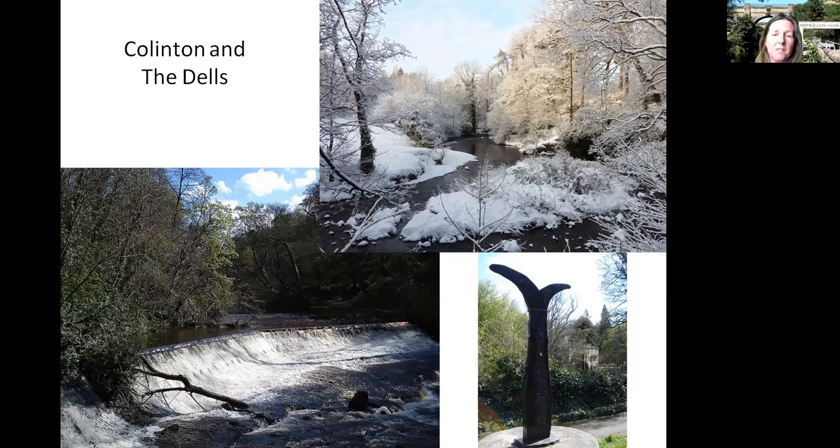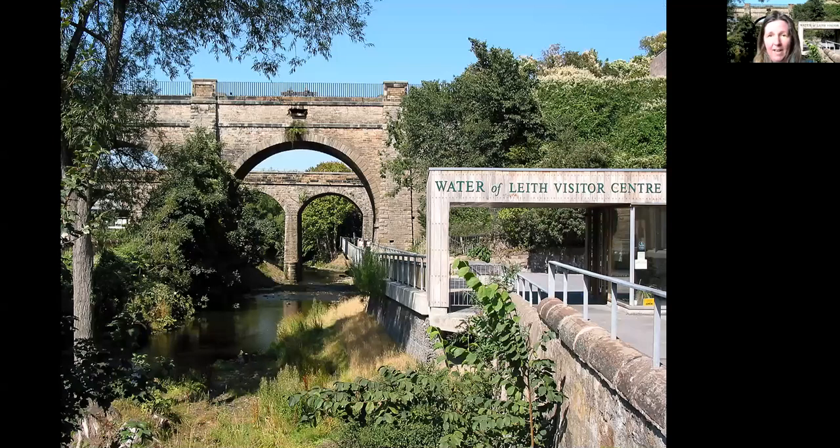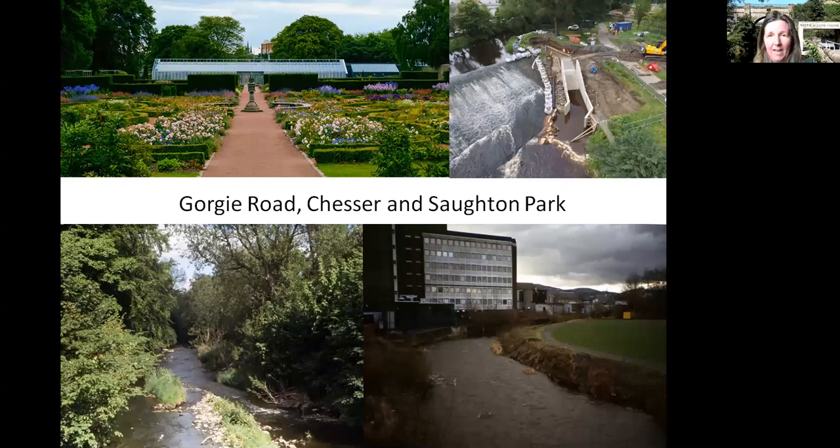Then the river flows under the Lanark Road for the first time and passes the Water of Leith Visitor Centre. That's the same backdrop as I've got here. And this very much marks another change in the river from a rural character to feeling much more urban. From here, we're Asda, we're Sainsbury's, we're the allotments, we're the prison. We're on to Gorgie Road, Chesser, Saughton Park. It feels much more like you're in a city river rather than a rural idyll.